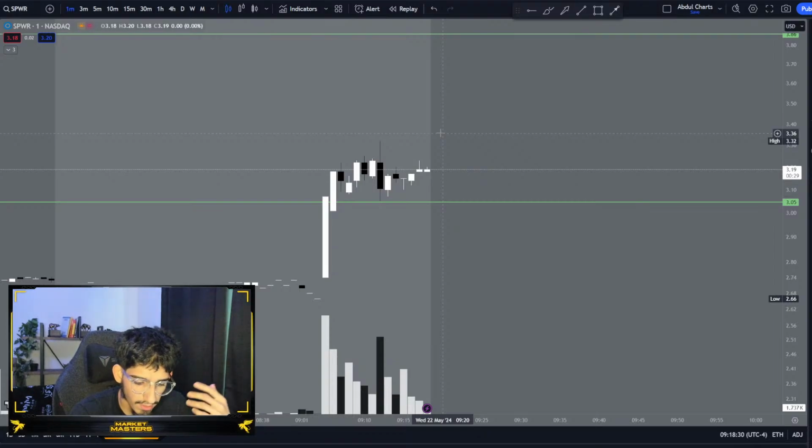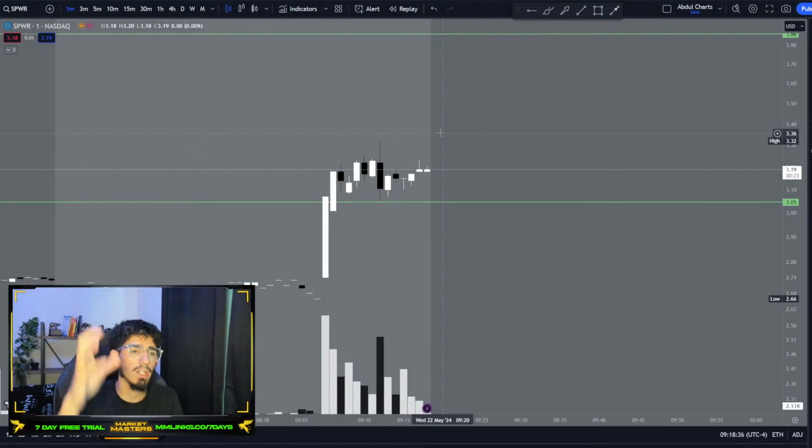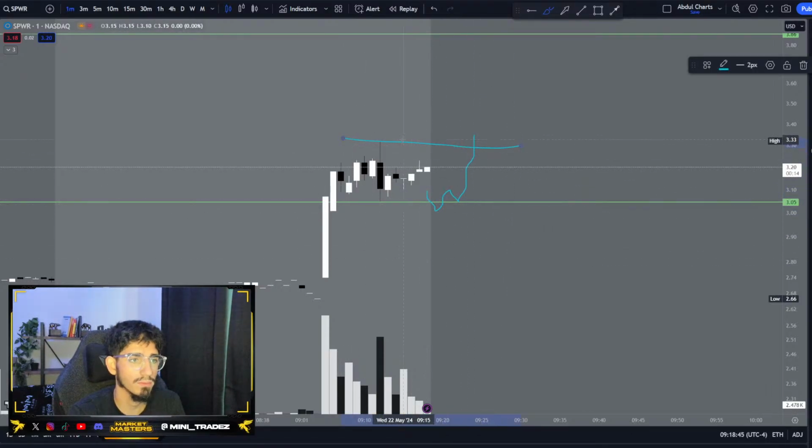I've already made a good chunk on BZFD, but that's why I'm holding for the bigger move, because if you want to make big money, you have to look at the bigger picture. And the bigger picture on SPWR, pre-market plan would be soak below 305, reclaim for a move to high day liquidity. Because they haven't broken below a low. There wasn't enough structure to identify it.